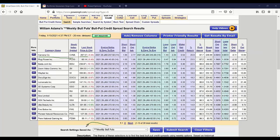This is my weekly bull put default screen. It's looking 14 days out of time, 11 days out of time, really, because I look on Monday. Okay. So on Tuesday, it's going to be 10 days out of time for the following Friday. So 247.50. We have a 245 put, kind of closer than I expected, and a 246. I'm sorry, I read that wrong. I'm sorry. 287, 247 and a half, selling the put, 245.